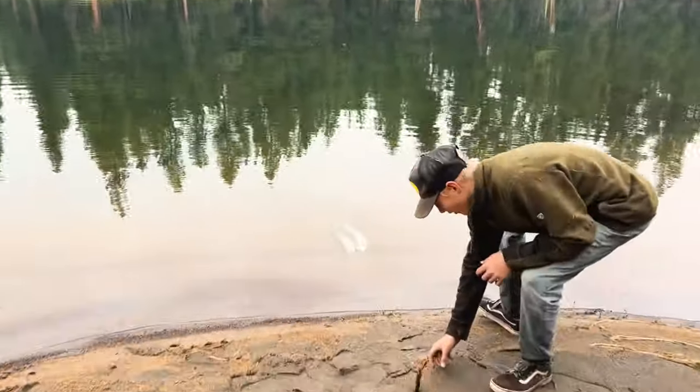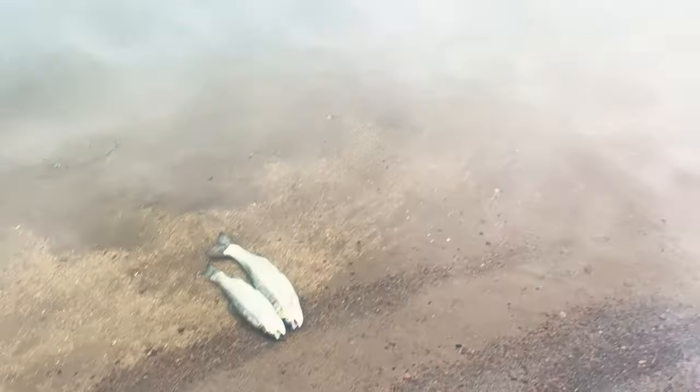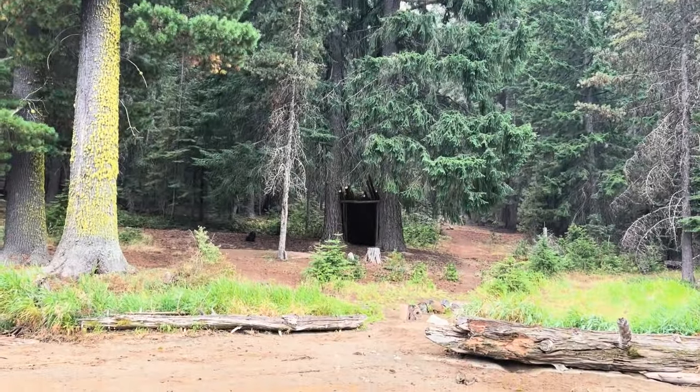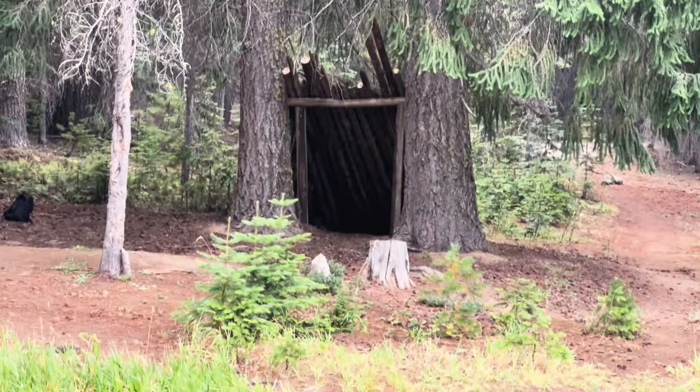Resting in the water. Look at this. There's dinner. There's dinner. Two big old, how big are those? One's 19 inches and one is 15. Who caught both of them? You did. Hey, Daddy caught one. That was awesome. Yeah, I let mine go because we had enough to eat, didn't we? But look at that hidey hole up there. That is so rad.